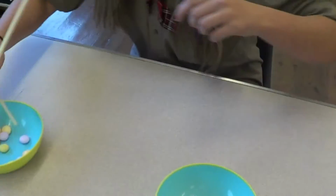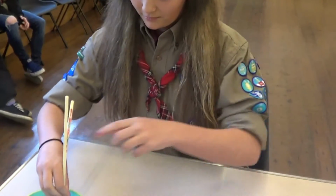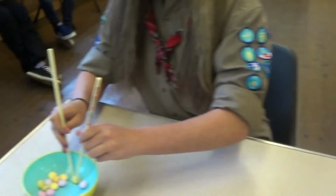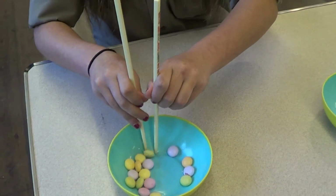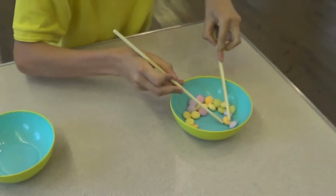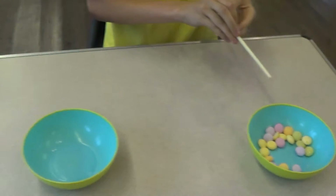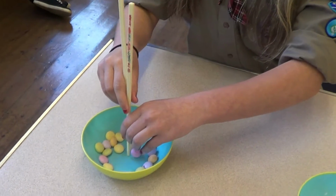Oh, I'm shaking, Josh. Chloe, you can use both hands. Yeah, I know, but I'm shaking, Josh. I can't. Can you use the other end? Yeah, who's in here? Josh, I can't do it. Is it stressful? Yeah, I'm shaking as well.